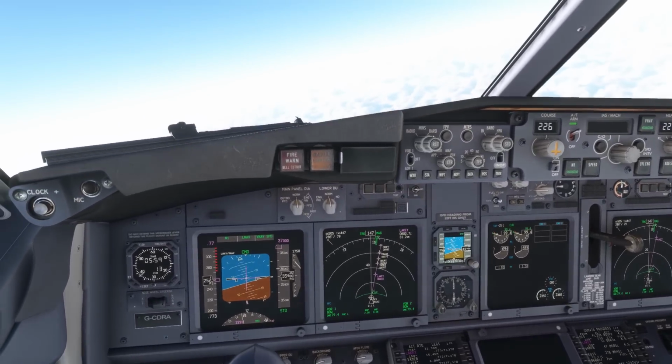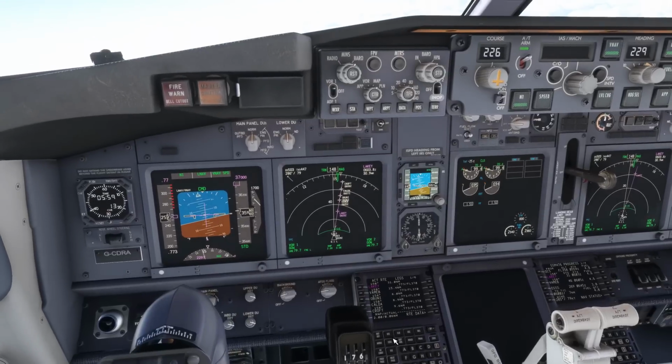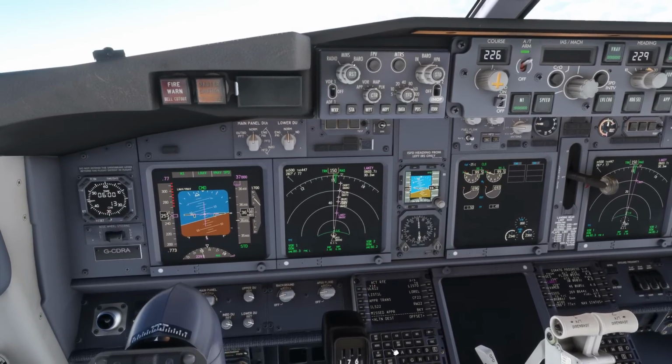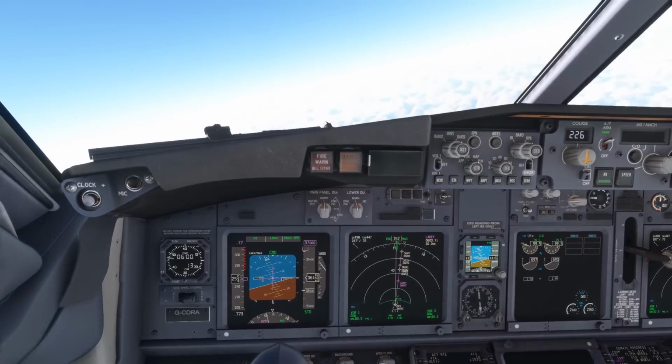Ryanair 9287, turn right 10 degrees. What's the new heading? The heading will be 360, Ryanair 9287. Roger.